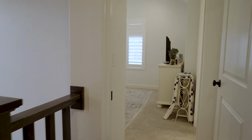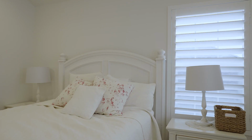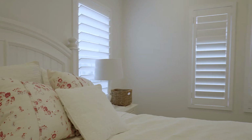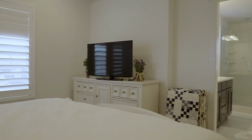Yeah, and going upstairs, as we can see, looks like we're looking at some nice big bedrooms, right? Yep, and you have a vaulted master, so that's nice. You have the plantation shutters continued up into the master bedroom as well. So it's nice and wide and open. You can fit all of your furniture in there without any problem.